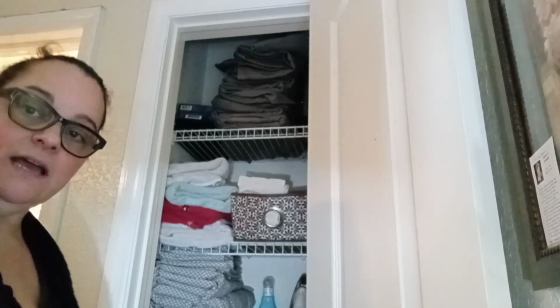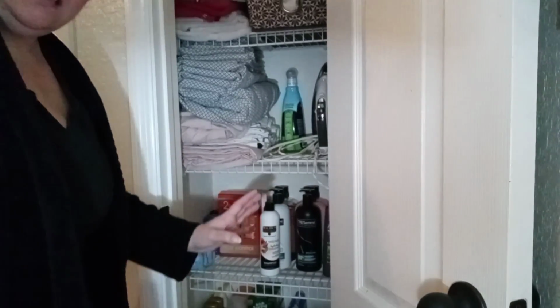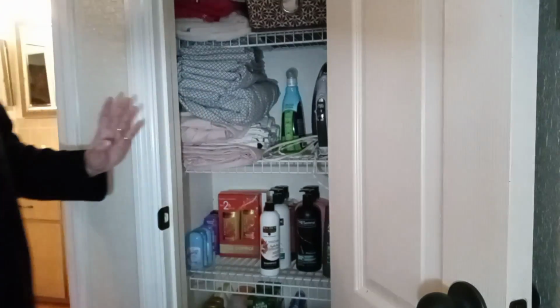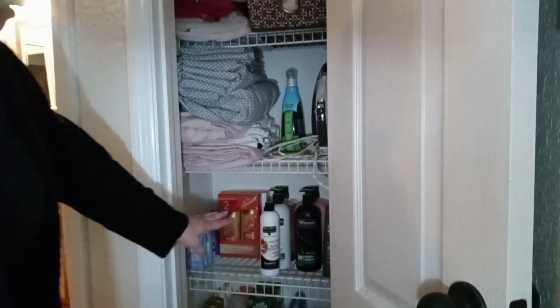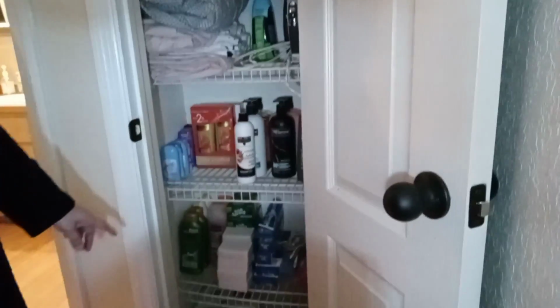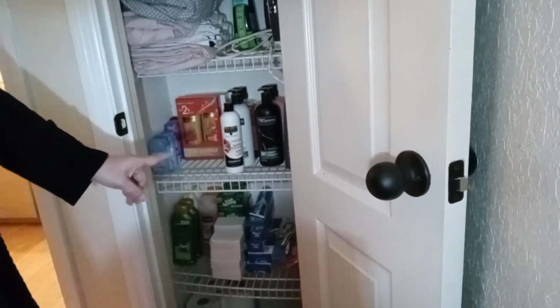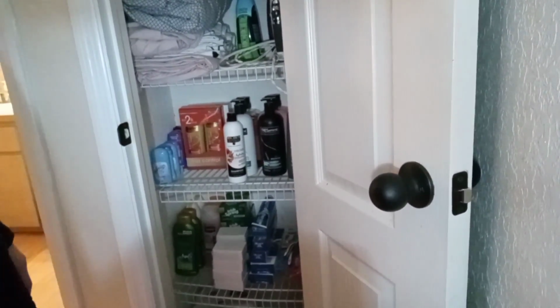Okay, now that it's all done, the shelves in this closet go back a lot more than the other linen closet. So I have more room because I ordered more HBA. So this entire thing will be more full. This is deodorant, shampoo, conditioner. The next shelf down, body wash, body soap, toothpaste, toothbrushes, and razors. And then on the floor we have sanitary napkins, tampons, and then I have more room for more toilet paper.